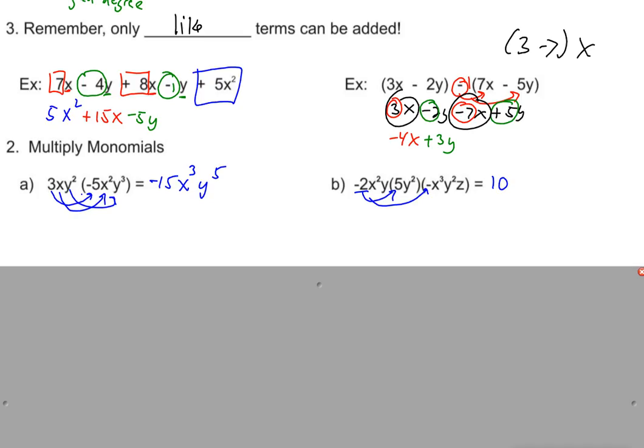Let's do the variables in color. Let's do the x's in red. So now it's just variable times variable. So you've got an x squared times an x cubed. We already took care of the negative, right? Because the negative was a negative 1. So it's x squared times x cubed, and that is x to the fifth.